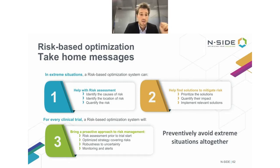Well, by making sure our trials are more supply friendly, by making sure that we have good forecasts that are robust to uncertainty, by making sure that we have monitoring and alerts telling us when we're actually deviating from our assumptions. So there are a lot of things to be put in place preventively, making sure that we can avoid extreme situations altogether, as a collaboration.